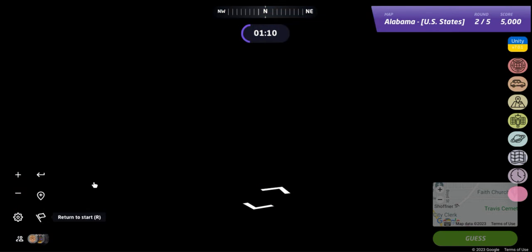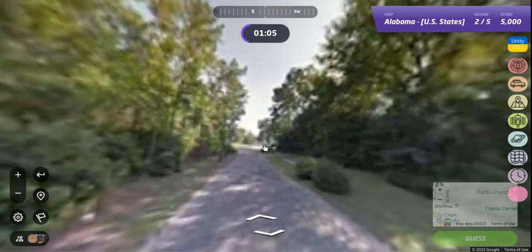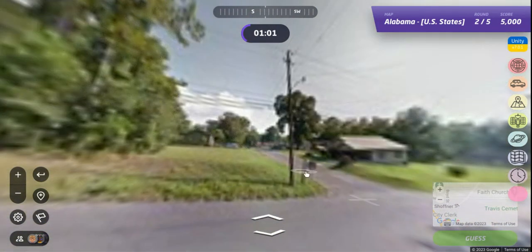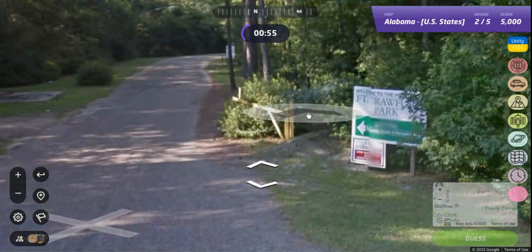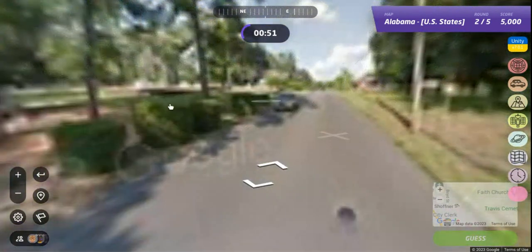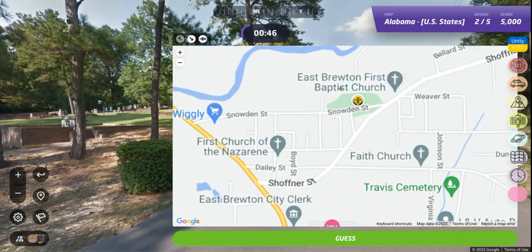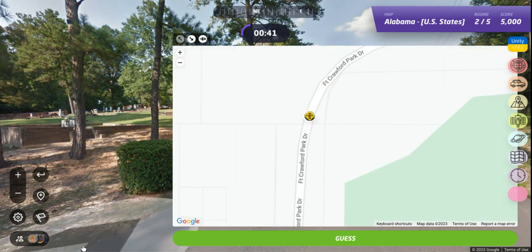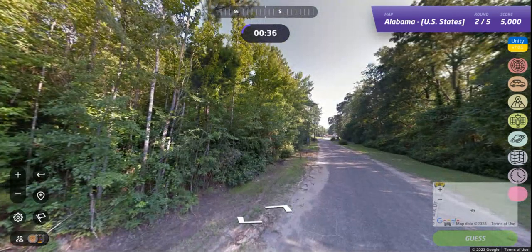Go back. Not sure this was the right move doing this, but I think no. I'm going to get a road sign there. Well, is that a cemetery? There is the cemetery. So maybe Fort Crawford Park. Okay, this is probably the drive that we're on. That's where we were. 40 seconds to go. And we're right at this bend.